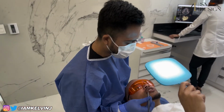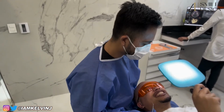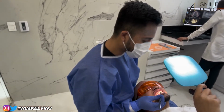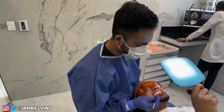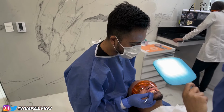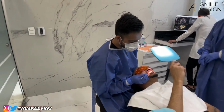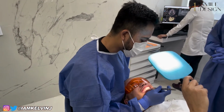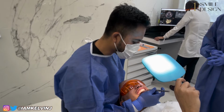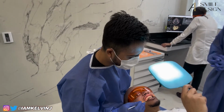Shave it down a bit, and then the veneer will make it look like a good cut. Yeah, but I think the size is good. So just to improve the position, close the space, change the color. Okay, so put a little bit down here. Okay, and here, just to put a little bit on the top. In the lower, I think everything is good.